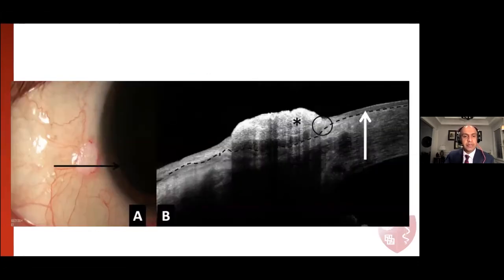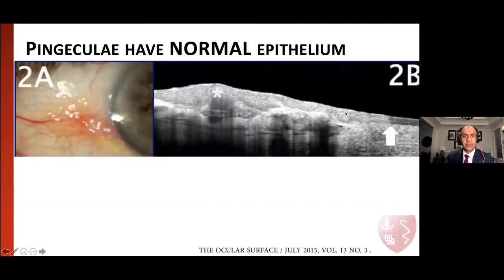Here's another example from a paper by Carol Karp, where we can see abnormal central hyperreflectivity, but a normal epithelium more towards the right.